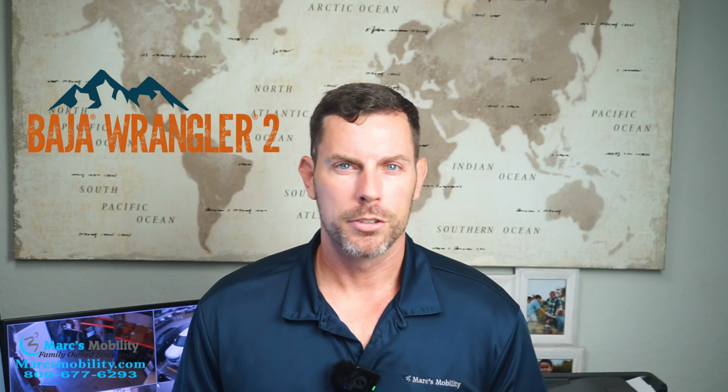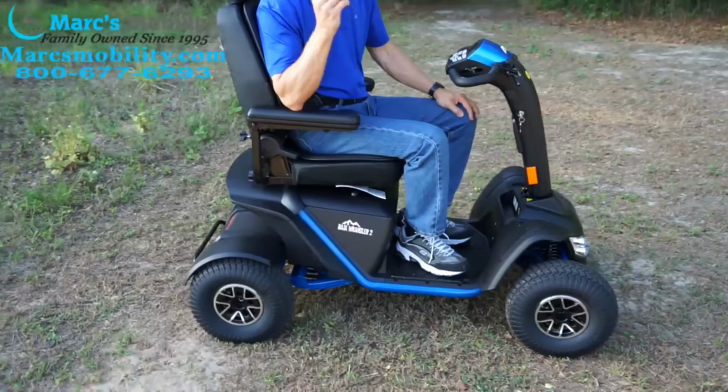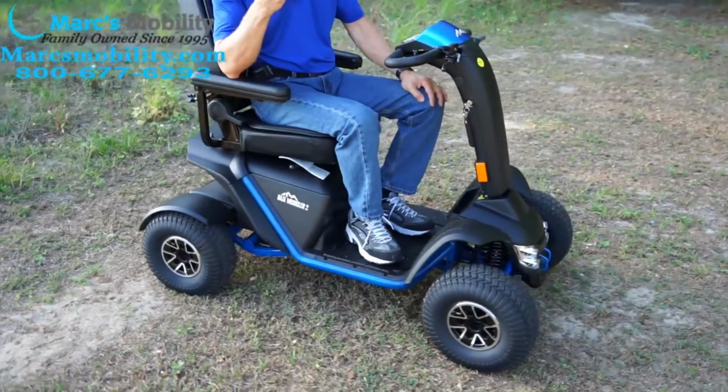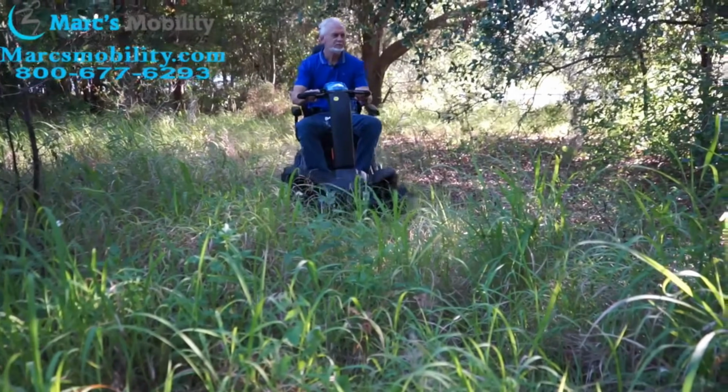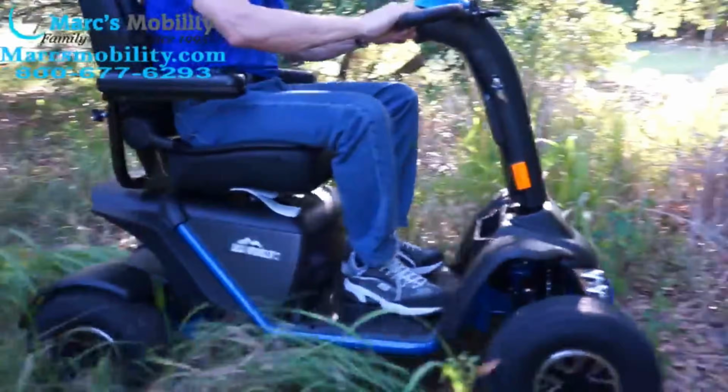The next category we're going to go over is going to be all-terrain. So really nothing else compares on the market to the Baja Wrangler 2 Med by Pride Mobility. Now this is a unit that is large. It's not going to be something you're using inside. So once again, this is going to be strictly an outdoor type scooter due to the overall size of the unit, but it's got large pneumatic tires.